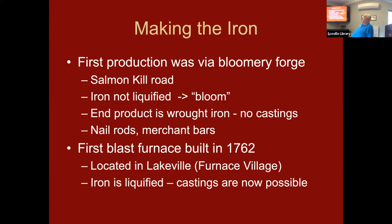All right. Making the iron, the first production was via bloomery. We're going to discuss that in a minute. The first one here in Salisbury is built on Salmon Kill Road, and we have a nice sign panel there, but it's at the bridge that's being rebuilt, so you can't visit it right now. The hallmark of a bloomery is that the iron is not liquefied. It is only softened, and so you can't make cast iron from a bloomery, but you can make end product. You can make chains and rods and nails and springs and all kinds of other stuff that doesn't require you to melt the iron to liquid state.